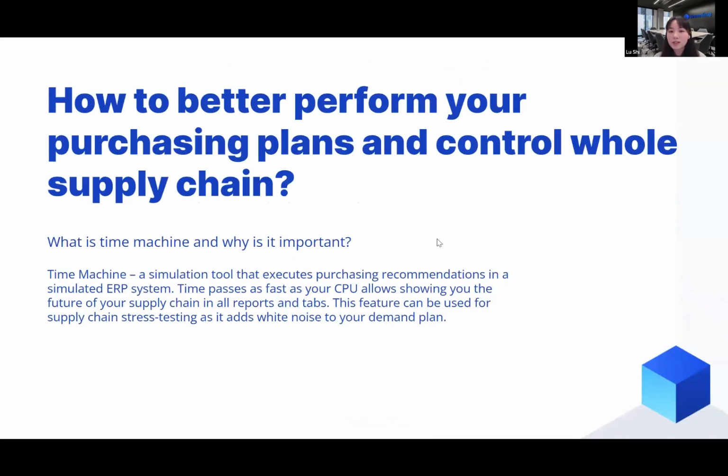So let's bring the digital twin back to our daily work. In our daily work, we may have this kind of concern: how can I better confirm my purchasing plans and control the whole supply chain? What kind of technology can help me do it? And how can I use this technology to look backward or look forward, or easily even do simulation for the future? So Steve, can you please share your insight? How can we do this easily?